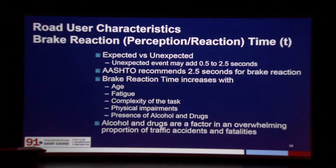So for that perception reaction time, AASHTO is recommending 2.5 seconds. In some conditions where we would have unexpected conditions, we might even add more time on for that. That might be when we're in a complex roadway situation around interchanges. It might be when we're under construction, where you're developing sophisticated maintenance traffic plans. So we might provide a little bit more time. We might actually go into decision sight distance. But right now, it's set up at 2.5 seconds, and then we might add some more.